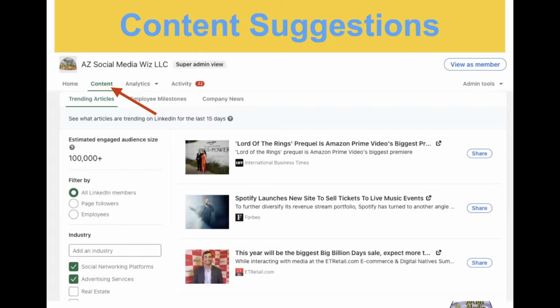Then you've got content suggestions. Under content, you have to be in admin mode. You'll find the content suggestions, and you'll get what LinkedIn thinks is good content for you, or in the lower right, you can add an industry, but they don't have all industries there. I did social media and I got social networking platforms. Marketing didn't come up, but advertising services did, and those are really two different things. But at any rate, you can skim through these, and if you want to share one to your page, you can do that by just clicking the share button, which makes it easy.